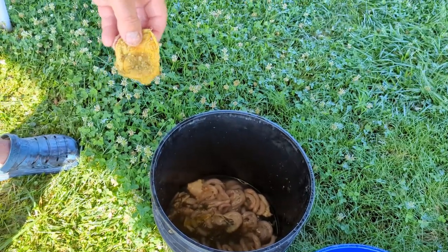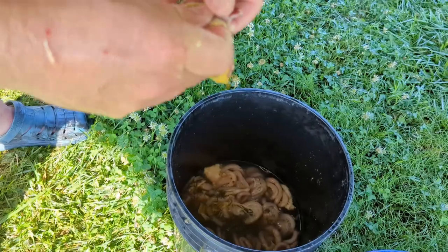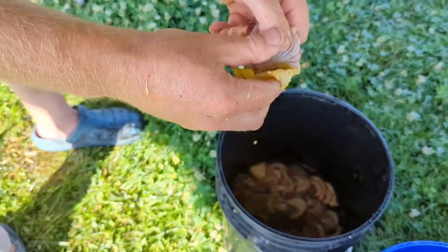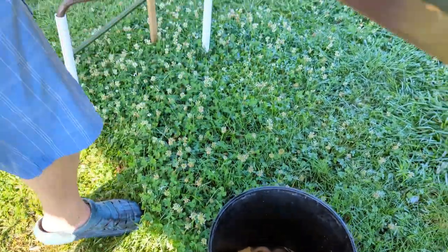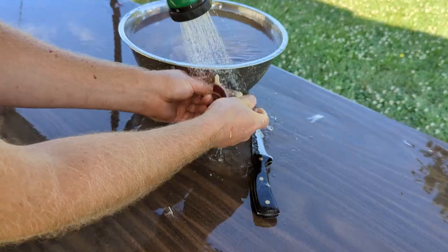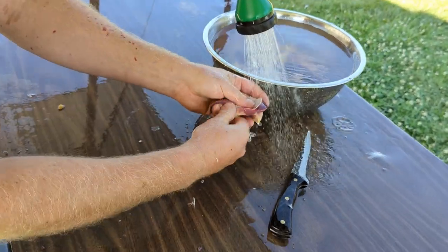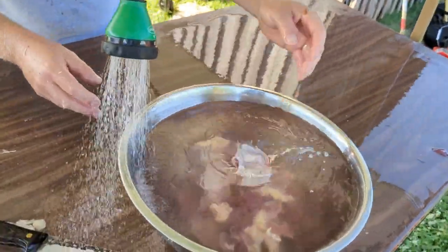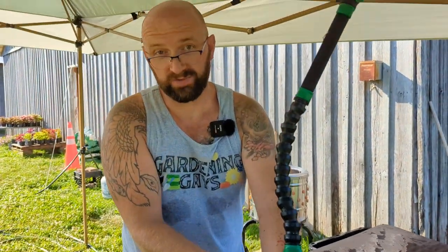And slowly peel this brown part off. It peels right off easily. Voila. Rinse this out. And that's done. Now we have to do this about 15 more times.